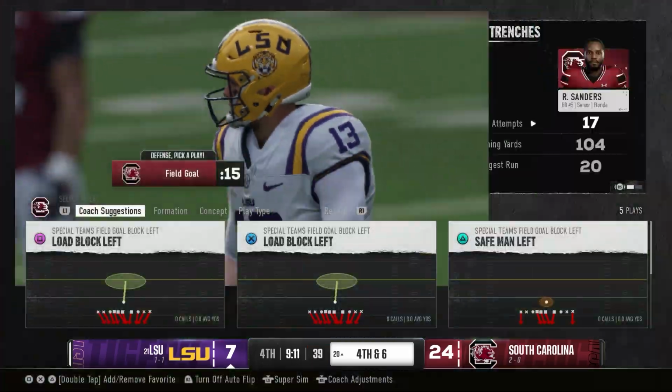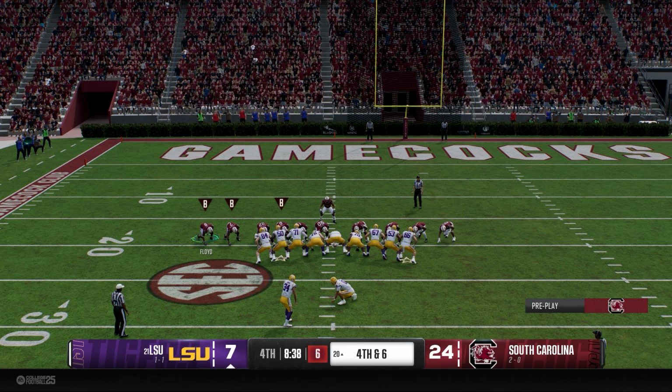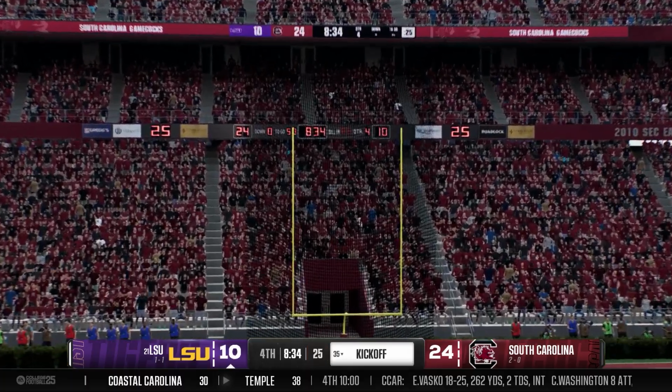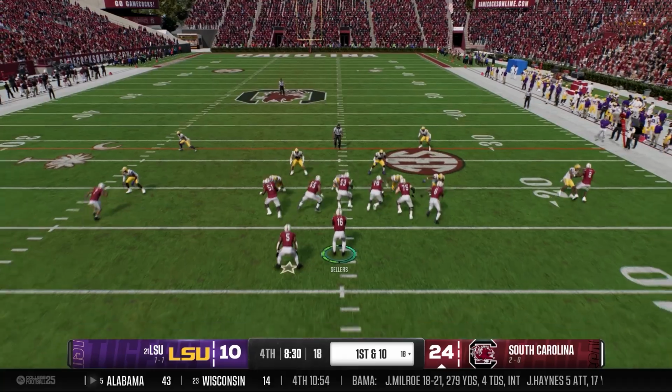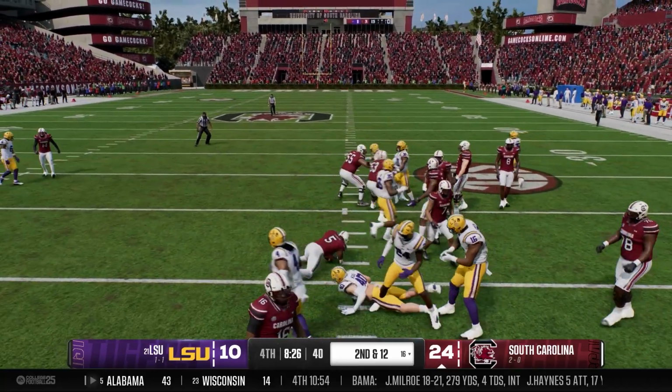An interesting call. Looks like LSU is going to settle for the 3 here. However, Ramos has not made a kick today. That's not an extra point. From left hash, 37, he knocks it through, so it's still a trailing game, but at least it's inside 2 possessions. 24-10 now, inside 9 to play.